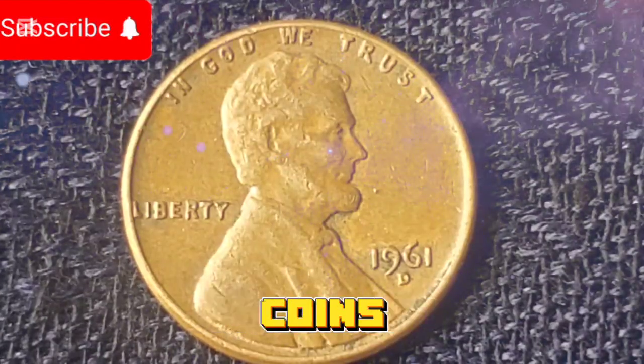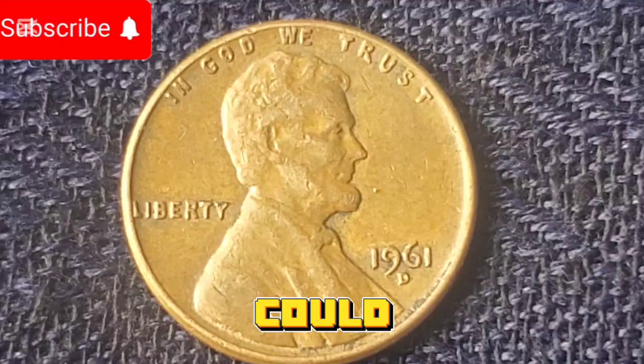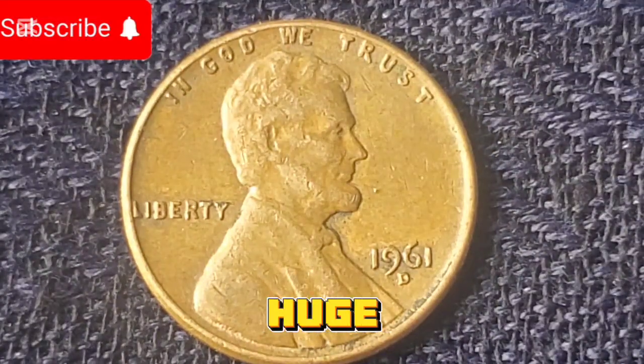Discovery varieties: coins with unknown die varieties, such as a new RPM or double die not listed in existing guides, could lead to historical discoveries. These coins often sell for huge premiums.